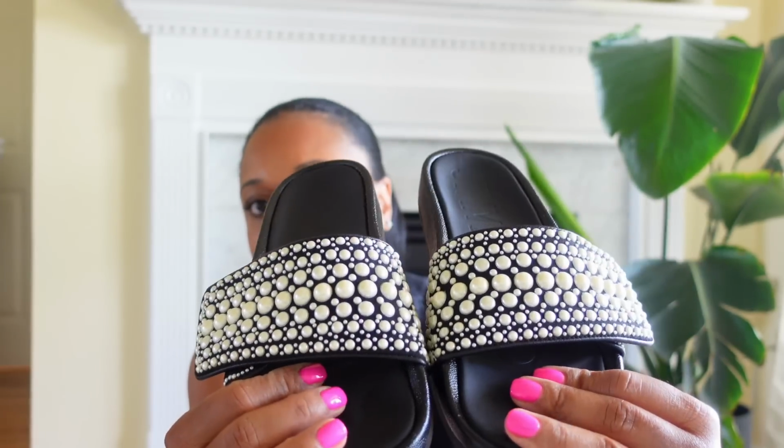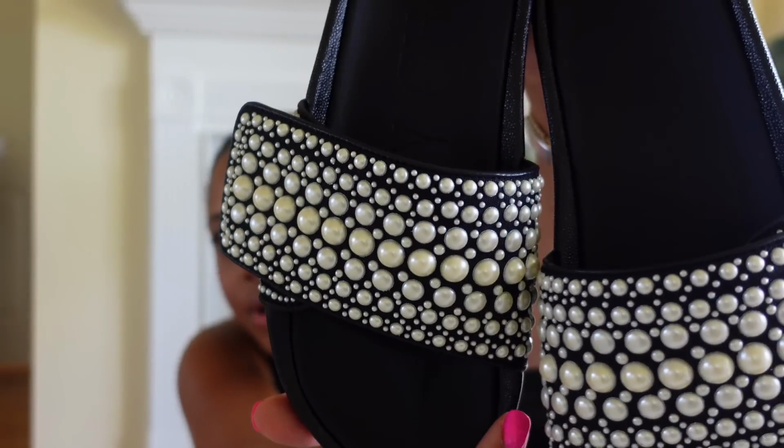So yeah, I got those. Like these would be really cute with this dress that I'm wearing, for an example. Like I can just throw these on and it kind of elevates the look so they don't look too casual. But you can also throw these on with some joggers, some biker shorts, some leggings, and it just elevates your look a little bit, but still casual. So yeah, I'm really happy with them, and I love the pearls.